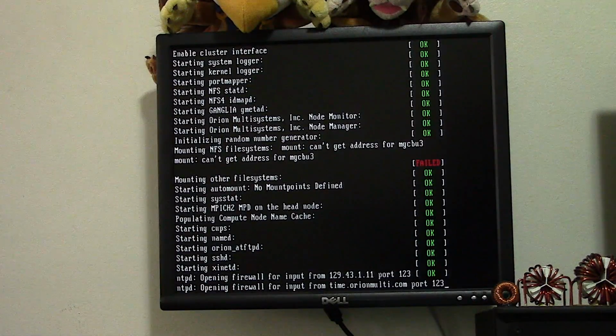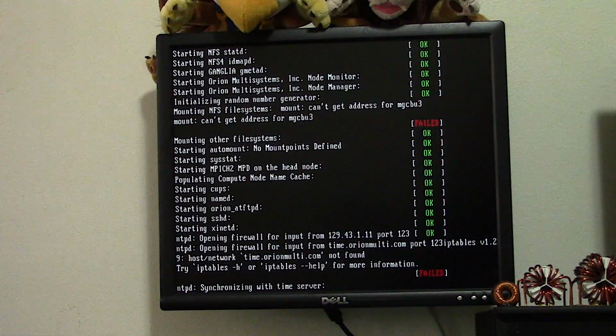OrionMultisystems.com time server, and Orion Multi went out of business soon after these were released because, well, one, it's such a niche product that they're not selling a lot of them. They have a high cost, so schools and stuff didn't want to buy them. And two, they only were 32-bit chips, and they didn't have a 64-bit planned. Well, they wanted to, but they never got around to it. And because they use cloned chips, people weren't as eager to use them because they weren't a standard Intel or AMD chip. They're a bit hesitant about these low-power Transmeta chips.